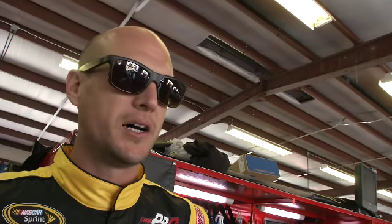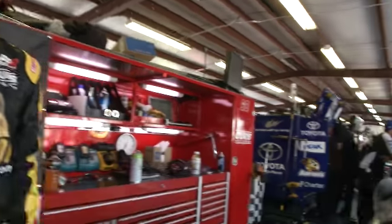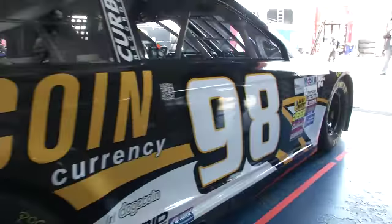So that's always exciting, but it's equally as easy to get caught up in a mess and have a really bad day. So for us, it's about executing in qualifying here and making sure we make the show because of the way the points are, and we have some extra cars this week, and then just trying to run a smart race and have ourselves in position for that last couple laps. All right, man. We'll see you, Josh Wise, here. This beautiful Dogecoin machine, the number 98 here.